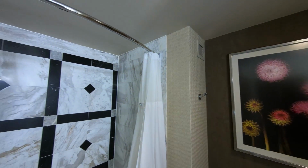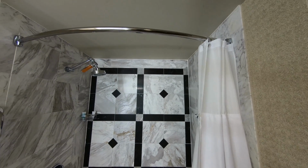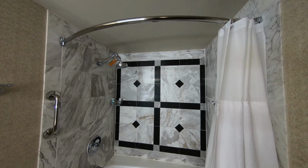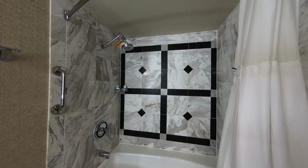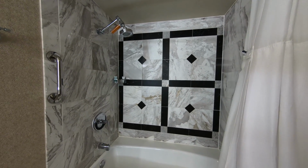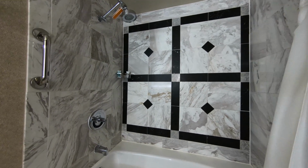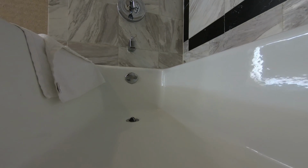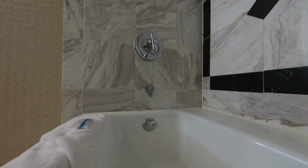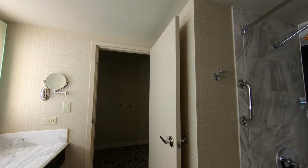And over here we do have the shower. Very similar to the presidential suite shower that my buddy had in the other one. So, yeah, it's a pretty deep tub, not too terribly deep, but fairly decent size. Probably not big enough for me, but if you're a little bit smaller, that might work out for you.